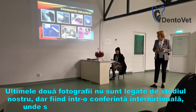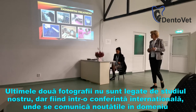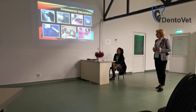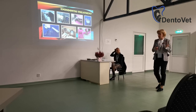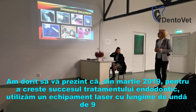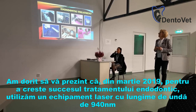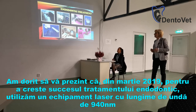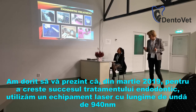The last two pictures are not part of our study, but I wanted to present them because this is an international conference where we present novelties. Starting from March 2019, we do the sterilization of the root canal with the help of diode lasers with a wavelength of 940 nanometers, in order to have a better prognosis for our endodontic treatment.